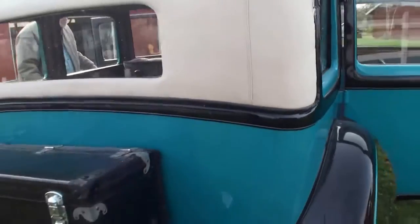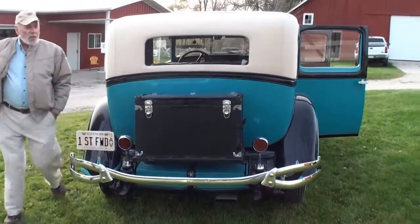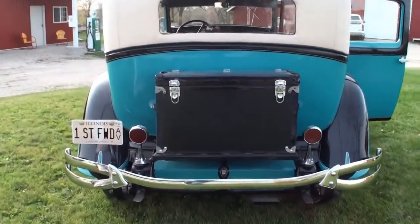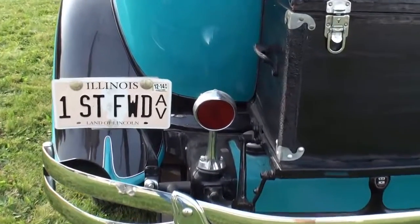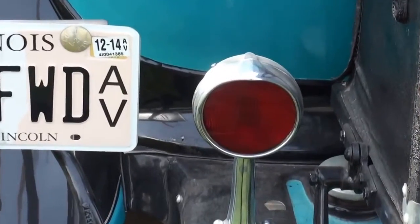Let me show the back of it while I'm here. This is not an authentic trunk. There were aftermarket trunks, of course, and there's more of a rounded trunk that is frequently on these cars. Notice it only has one tail light. Yeah. Tail light, stop light, and tail light.